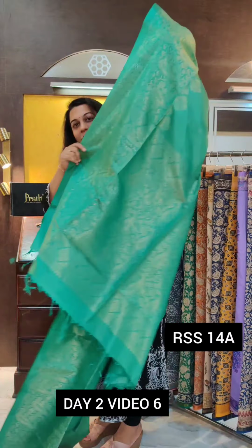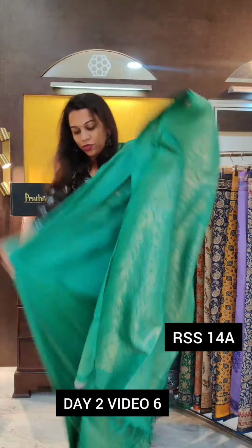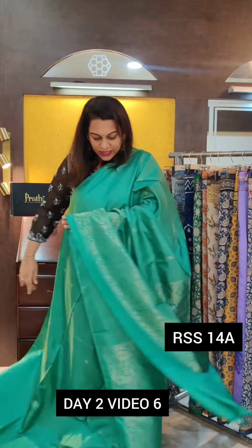Just look at this pallu design, very gorgeous pallu as well. This is the second sari.